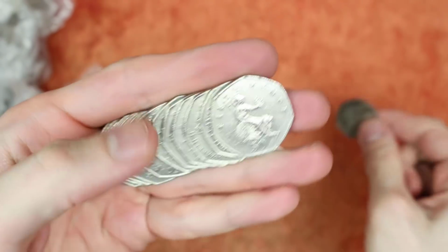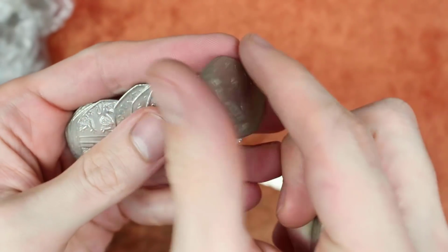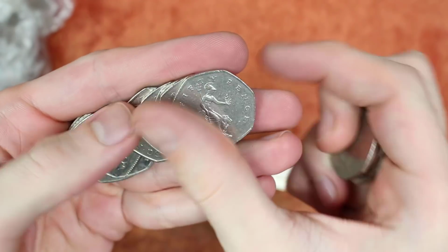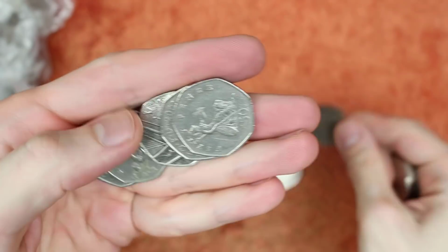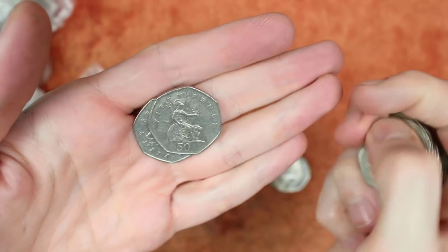But anything else? Olympic, Kew Gardens, Isaac Newton. We haven't done Isaac Newton for a very, very long time, it feels like. That's my favourite 50p design. But it looks like this first bag is going to be a bit of a bust.